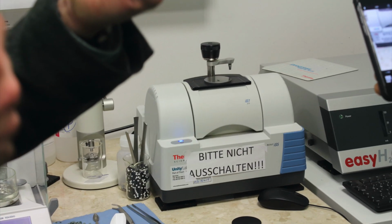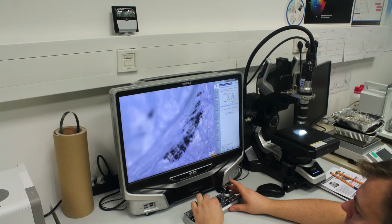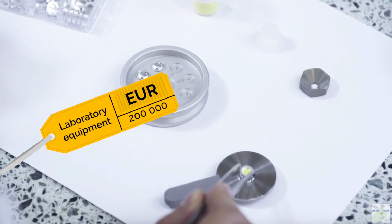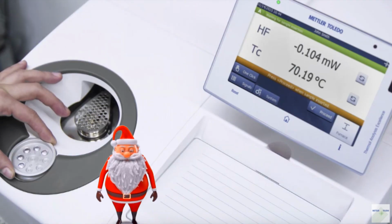And they even have a device for thermal analysis. This device from Mettler Toledo for about 80,000 euros allows you, for example, to measure the percentage of PP in the LDPE regranulate. Santa was very generous for lab equipment too.